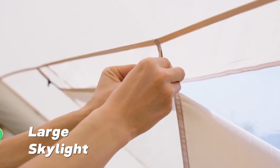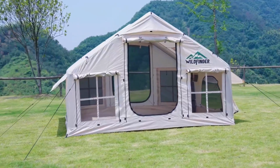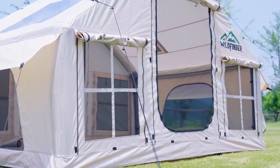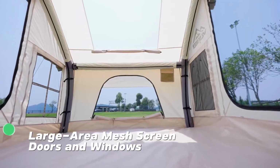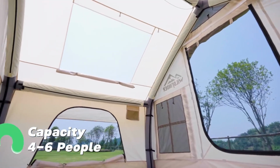Compared to other models in this category, this one feels more spacious and travel-friendly, though the only con is its slightly heavier packed size, but the comfort payoff easily outweighs that. If you want a winter shelter that supports real cooking heat, quiet nights, and reliable protection, this feels like the smart pick for anyone who values warmth, durability, and stress-free setup in the cold.